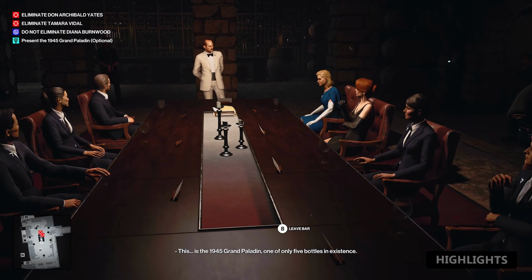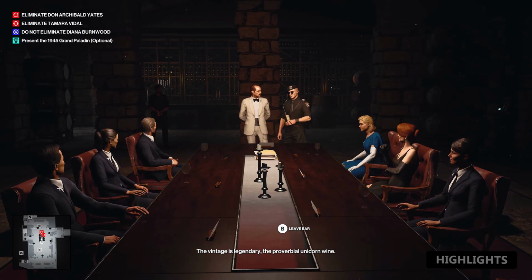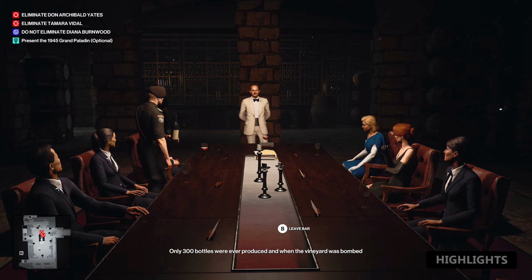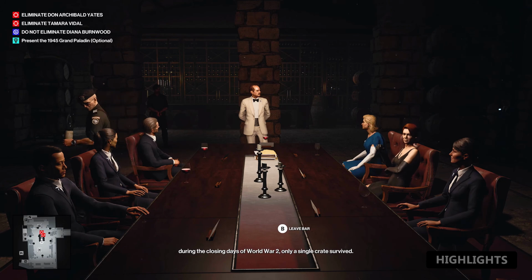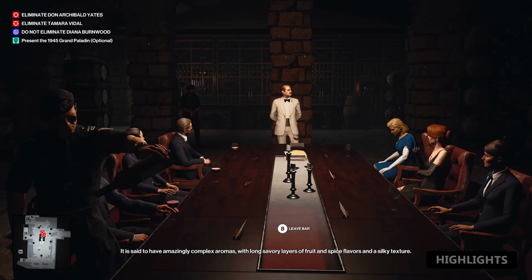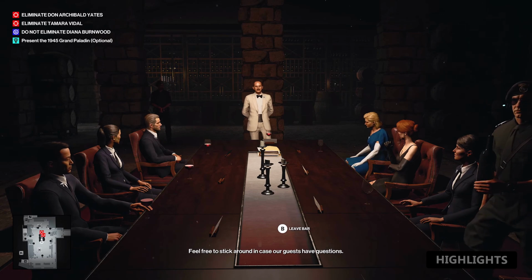This is the 1945 Grand Paladin, one of only 5 bottles in existence. The vintage is legendary, the proverbial unicorn wine. The year was hot, the wine's super concentrated, and thanks to hail and frost, the production was small. Only 300 bottles were ever produced. And when the vineyard was bombed during the closing days of World War II, only a single crate survived. It is said to have amazingly complex aromas with long, savory layers of fruit and spice flavors, and a silky texture. Enjoy.